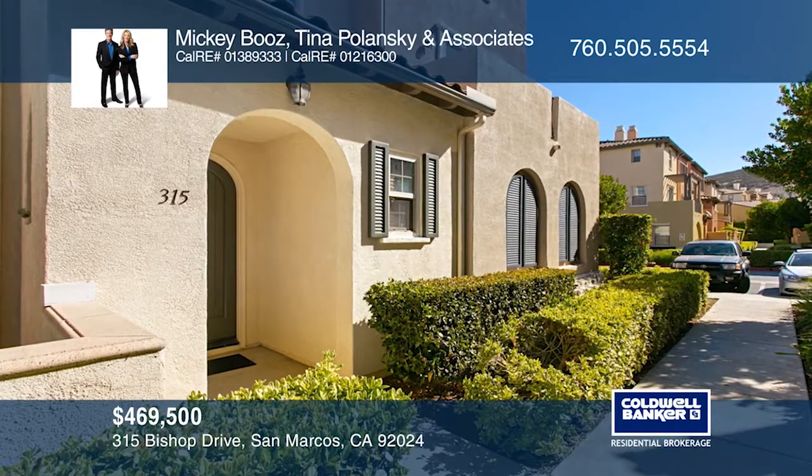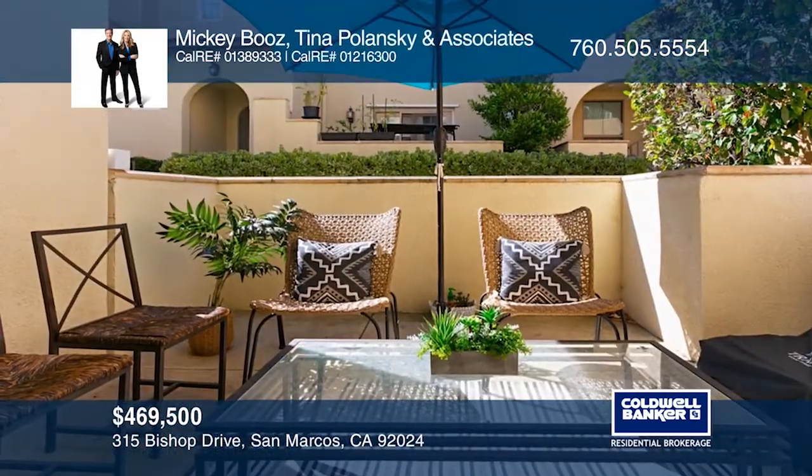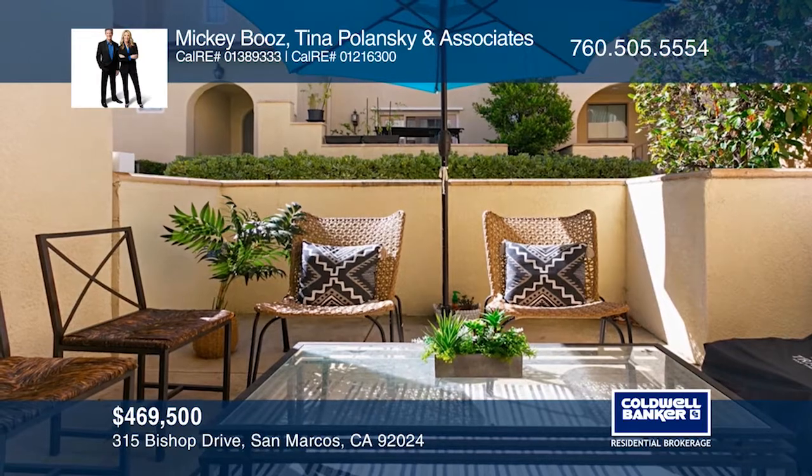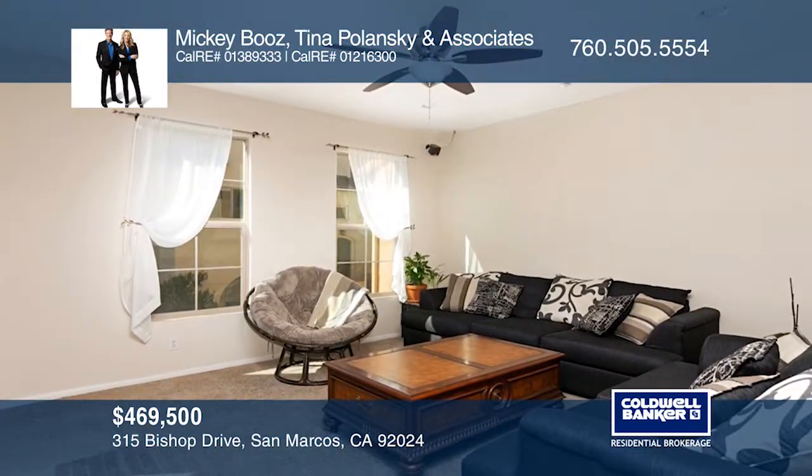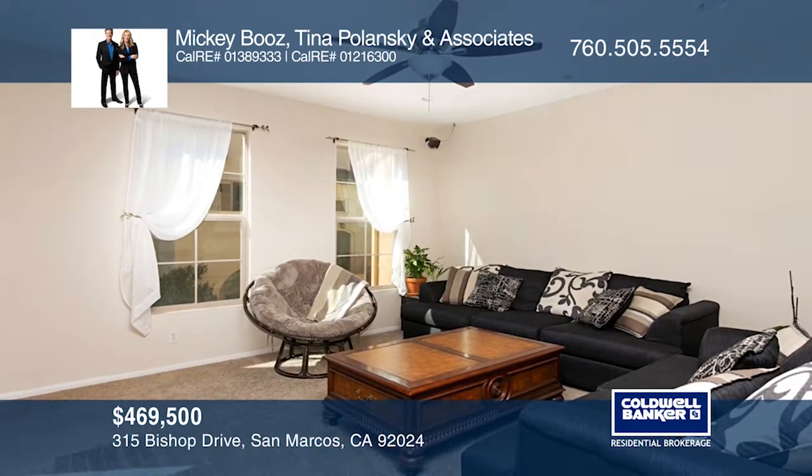This townhome style unit in the Madeira complex features 3 bedrooms, 2 1/2 baths. The living room is adjacent to the dining area and open kitchen. The ensuite master bedroom and 3rd bedroom are on the top floor.